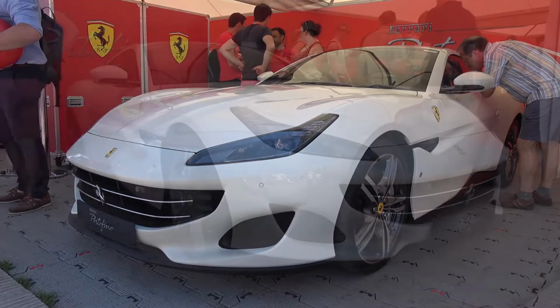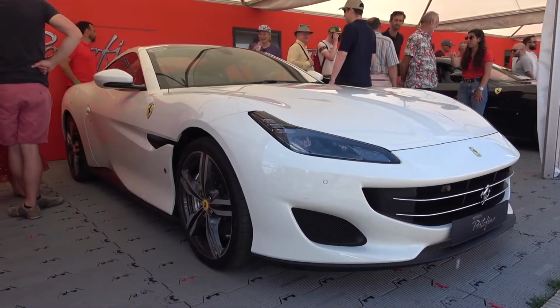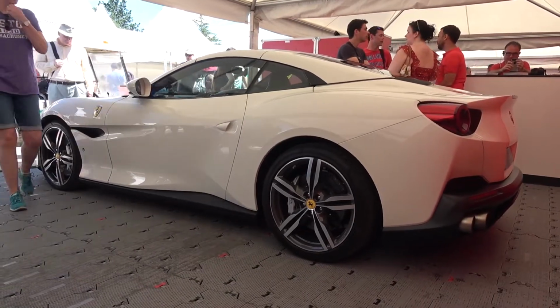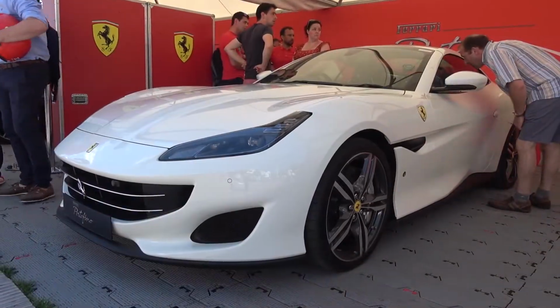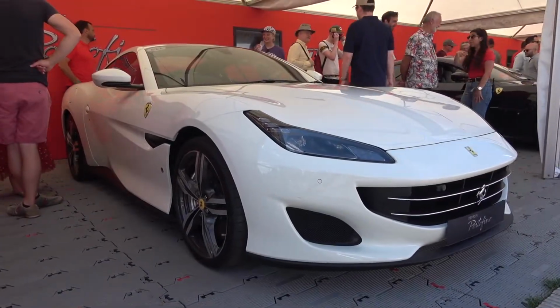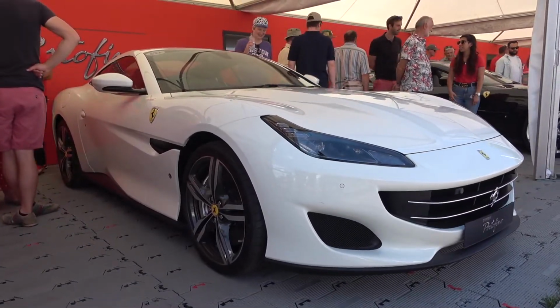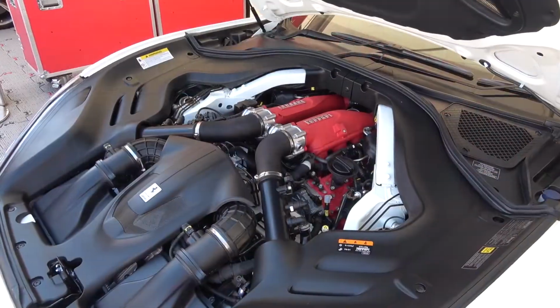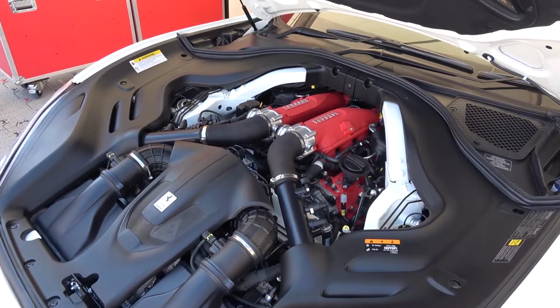Part of its new dynamism is found due to the significant weight loss in comparison to the California, from 1745 kilograms to 1664 kilograms. Finished here in Bianco Avus, the Portofino is powered by a front mid-mounted 3.9-litre twin-turbo V8 that produces 591 brake horsepower and 760 Nm of torque, up 39 brake horsepower and 5 Nm over its predecessor.